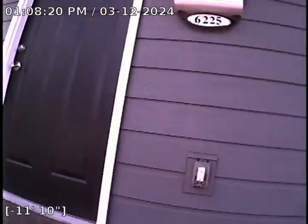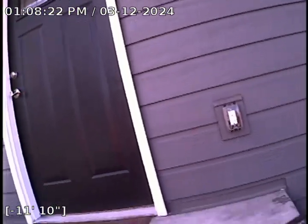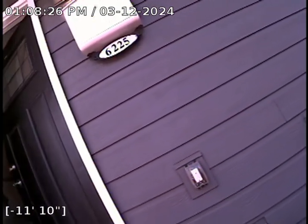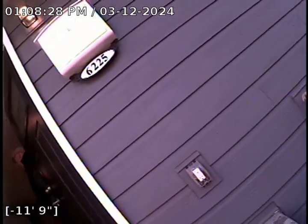Coming back up to clean out. And here we are back outside. Everything's in good working order. This inspection was performed with a rigid push cam with a 1-inch lens and no skids on.